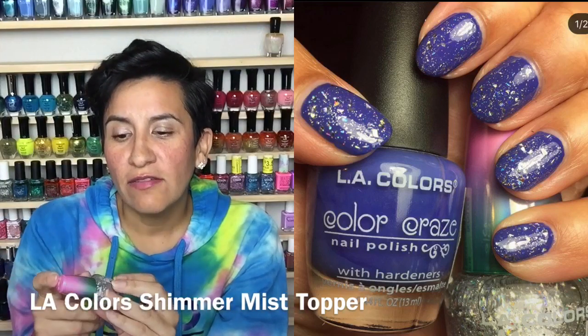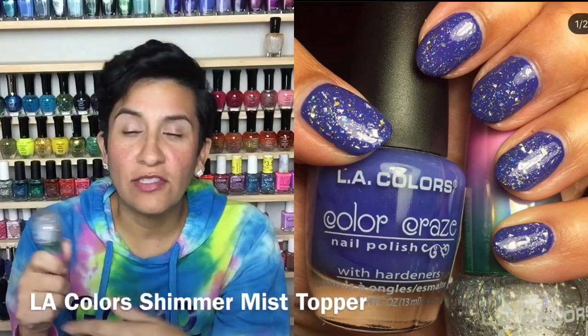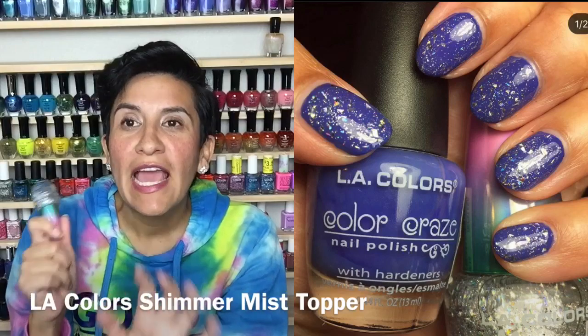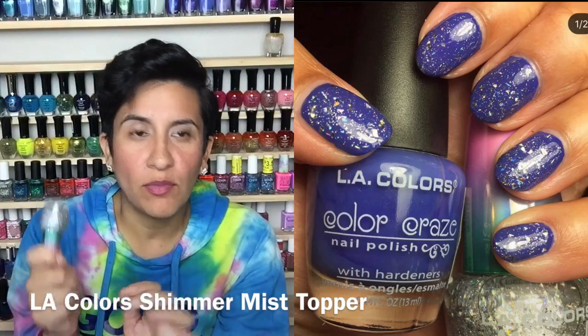So these are still available at Walmart. If you have not picked up Shimmer Mist, I would definitely put it in your cart just when you happen to be by the nail polish and put it over any cream you like and just see that cream come to life. Really beautiful polish.